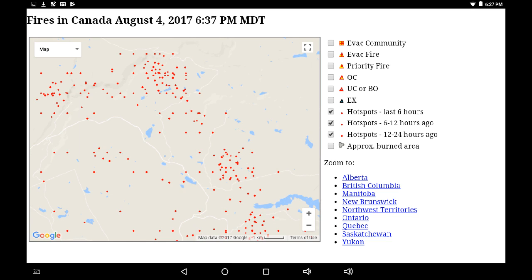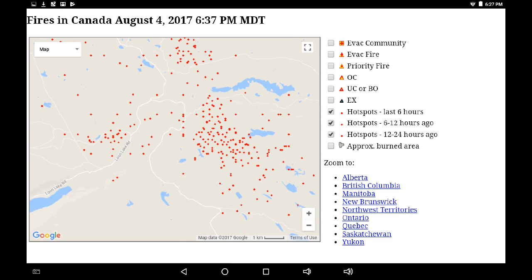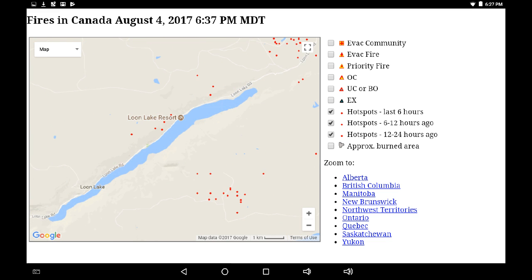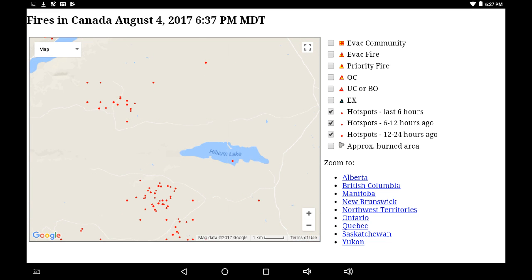Now we're looking at Upper Loon Lake, Mount Grant, all the activity, anything that's hot in the last 24 hours. Okay, they're between Upper Loon Lake and Loon Lake and southwest of Upper Loon Lake. Okay, here's Loon Lake. You can see about 5-6 spots north of Loon Lake. A bit south. Here's Hyheim. We still have that one spot on the southern shore.